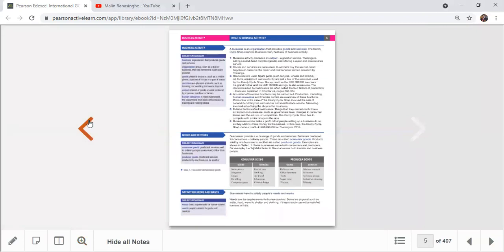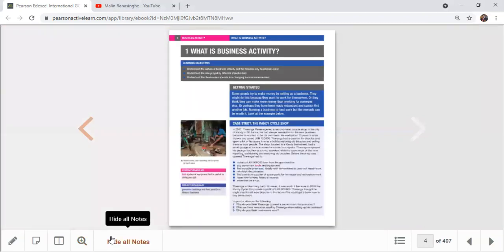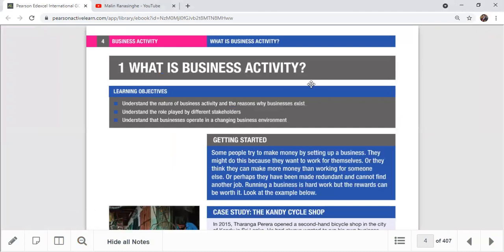Mainly, in order to sum up, what we learned today: what is business activity? I think now you got the answer. What is a business? It is anything that can satisfy human needs and wants, right? It's anything that can satisfy human needs and wants.